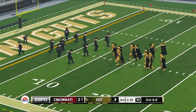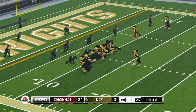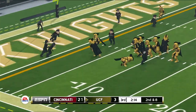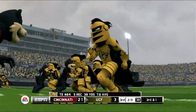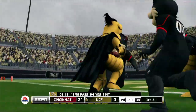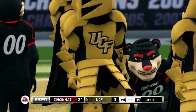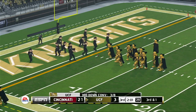From the 10-yard line, second down. Mike 51. Flare. Fires quickly to the tight end, and he's hit immediately. They've been 2 for 2 on third downs on this drive, and they'll try to convert again here.